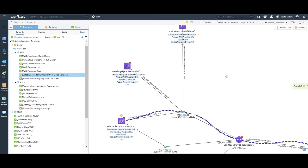So with things like this, using the single pane of glass capabilities from our data views, and also using runbooks, and again, we'll show you a little bit of the network intent, we'll have the ability to troubleshoot and get to the root cause of potential cloud issues.